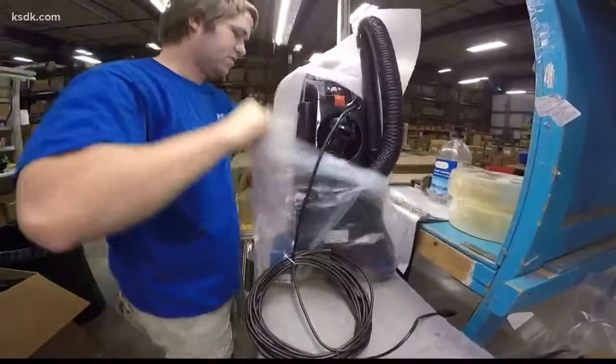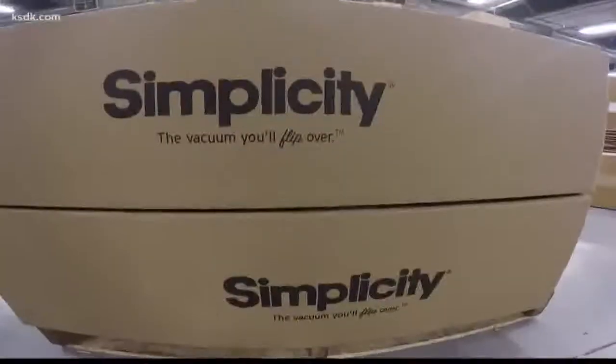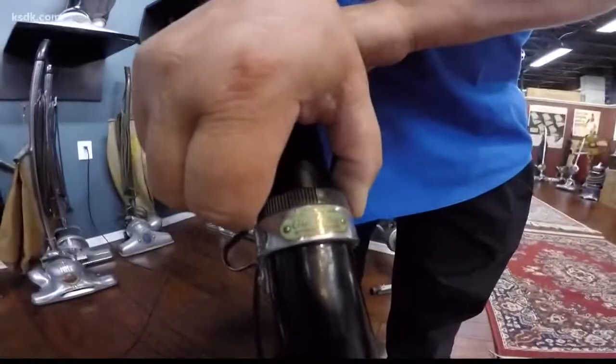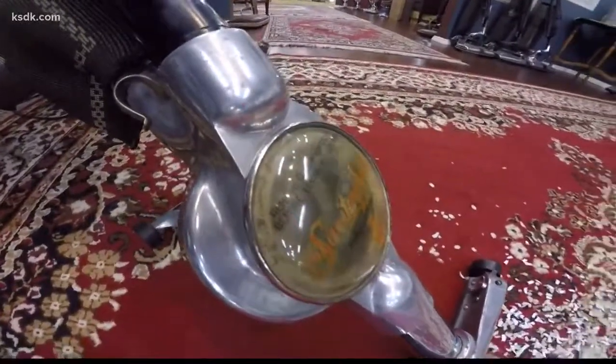Which is why, in 2009, the Tacony Corporation, the manufacturer of Simplicity, Riccar, and Maytag vacuums, persuaded Tom to share his collection. To develop a vacuum cleaner that no matter what kind of carpet that you throw at it, it was correctly adjusted to be able to clean. That's a real trick. And the reason for the museum originally was to allow the engineering department at Tacony Corporation to study the old vacuum cleaners.